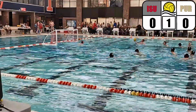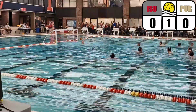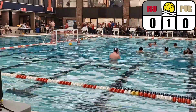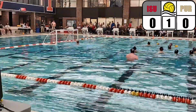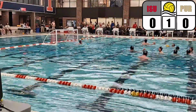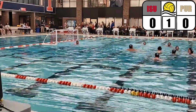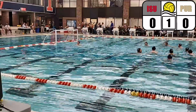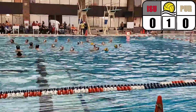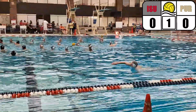Guys, for those joining in from the warm-ups now for Purdue against Illinois State, Purdue's wearing the white caps for this game, Illinois State, and then dark navy caps. I'm gonna turn it to the Purdue warm-up. Thank you. There we go. You're good.